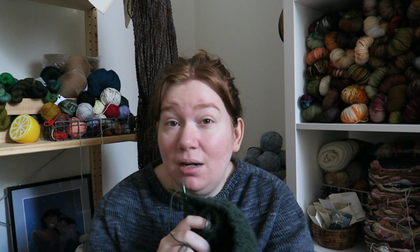It is a DK weight with those two yarns held together. It is a DK weight sweater knit on size 8 needles, US 8 needles, which I believe is a 5mm. So it goes pretty quickly.